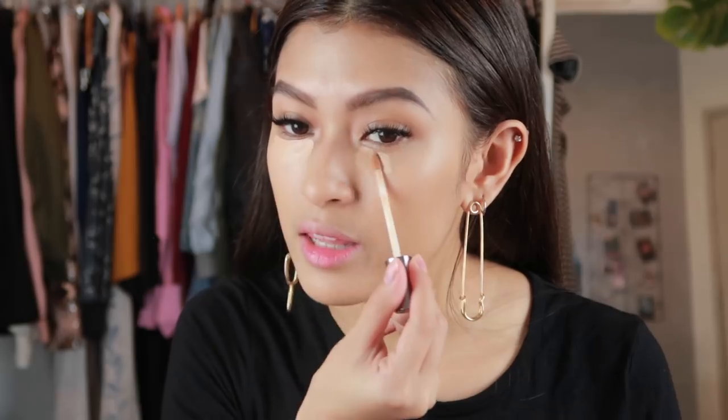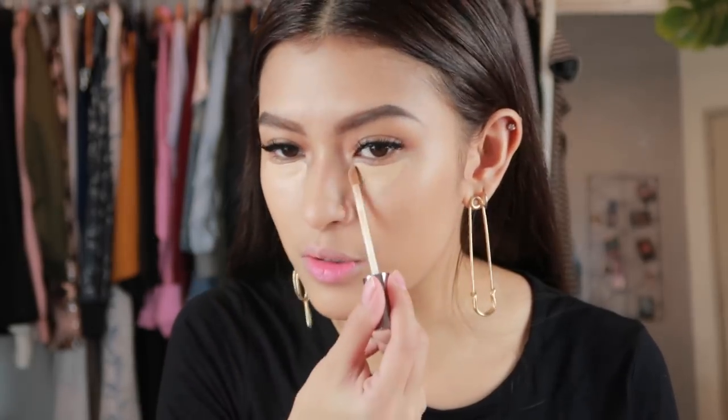But this dries super fast, so you have to work really quick with it. So that's what I'm gonna do. I use the shade medium light neutral. I have like 3 shades in this. Sometimes I use it to make it even brighter. But I love this stuff because it stays and it's super full coverage. And every time I ask my friends to try this out, they end up buying it. So yeah, you guys should give it a go.